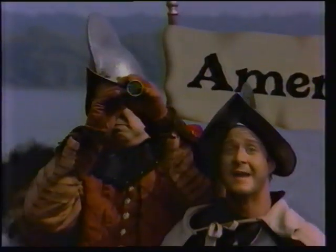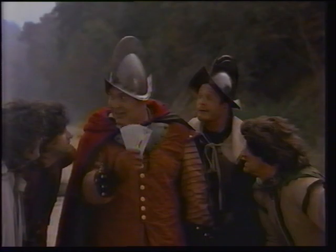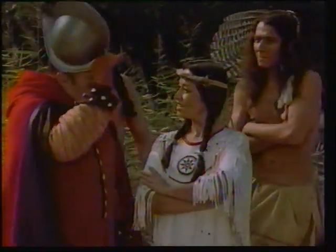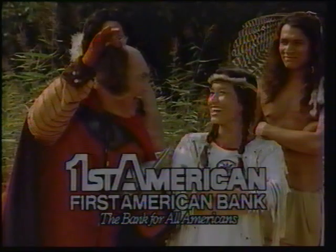Captain Smith, this is Jamestown. What do you see there? A gorgeous Indian princess I can really lose my head over, and a First American Bank. I've got to have a closer look. It is a First American Bank. This must be America. Now we have a place to cash our traveler's checks. Let's go. Discover First American Bank for yourself. Say, Pocahontas, what do you say you and I sort of slip into Jamestown and let our hair down, so to speak? First American, the bank for all Americans.